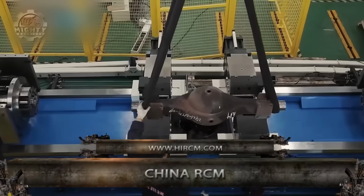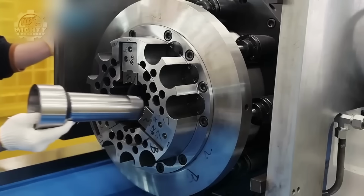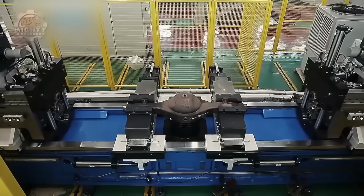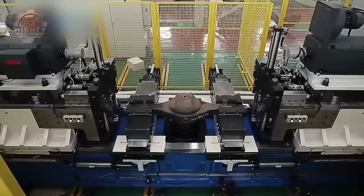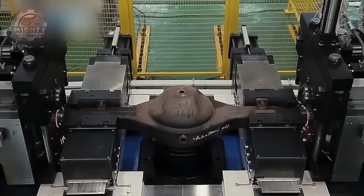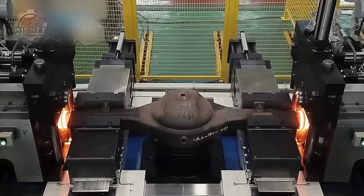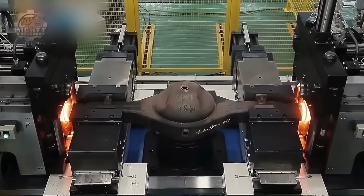Next is China RCM, a distinguished manufacturer specializing in producing small and medium concentrated grout shield machines, as well as friction stir welding equipment, and providing specialized CNC machining design, manufacturing, and sales services. Their products find wide-ranging applications in city pipeline network construction, aviation, aerospace, electronics, high-speed rail, and various other industries.